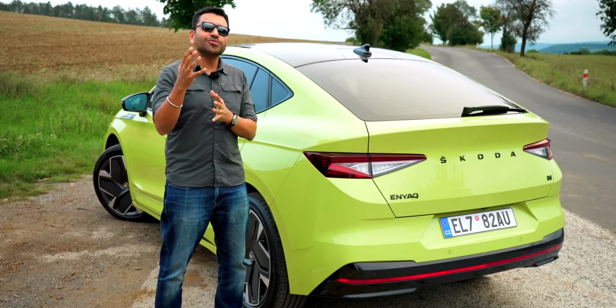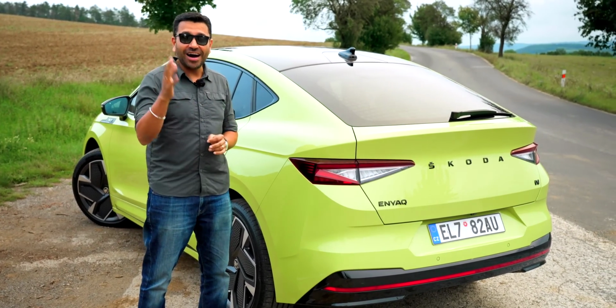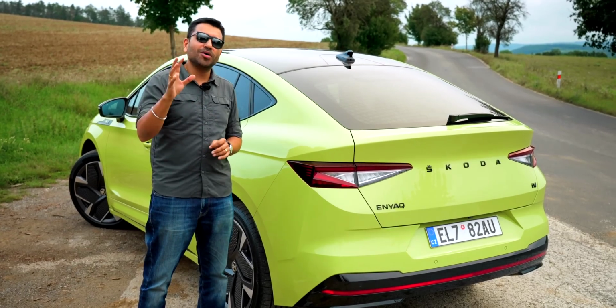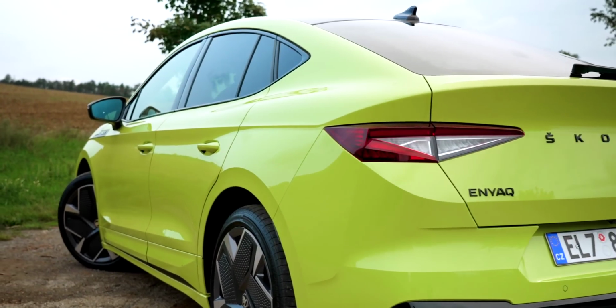So whether enthusiasts like it or not, EVs are coming, and the Enyaq iV RS represents the future of the performance car. One where there's not so much noise, there is a mad amount of power, and of course more SUV oriented because that's what buyers want.